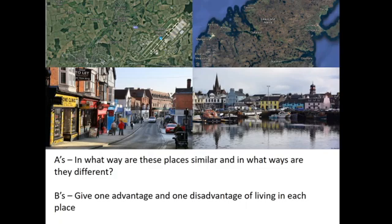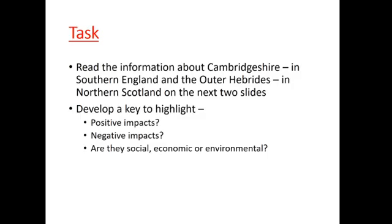Okay, so I will now tell you that one place is an area of population growth, and it will be no surprise to you that that place is South Cambridgeshire. One place is an area of population decline, and that area is Stornoway in the Outer Hebrides. Your task now is to use the information in the booklet. You've got some information about Cambridgeshire in southern England and the Outer Hebrides in northern Scotland.